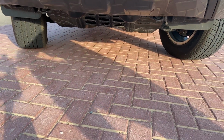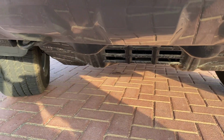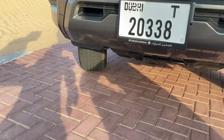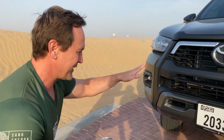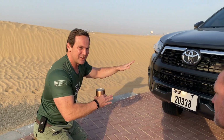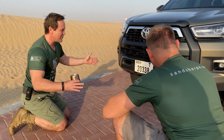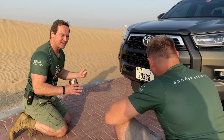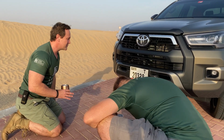We're great at the front end, but as we know, the typical way that you recover people is usually from the back, because usually when you're progressing, you're going up a dune, you're stuck on the top, and typically the easiest way to recover a vehicle is the way that it's come from, because there are already established tracks. We very rarely pull people that are actually stuck at the front of the vehicle. So that tow point at the back is going to be really essential for us.